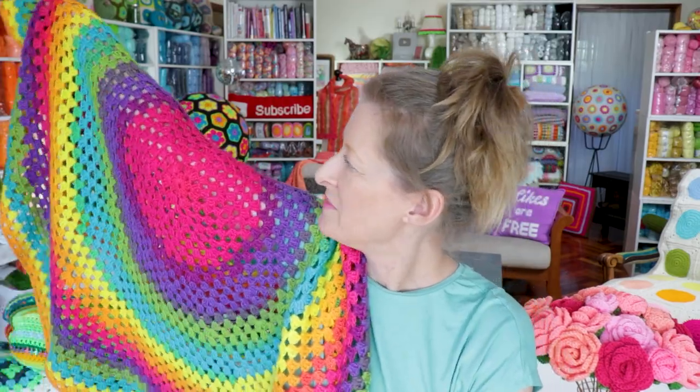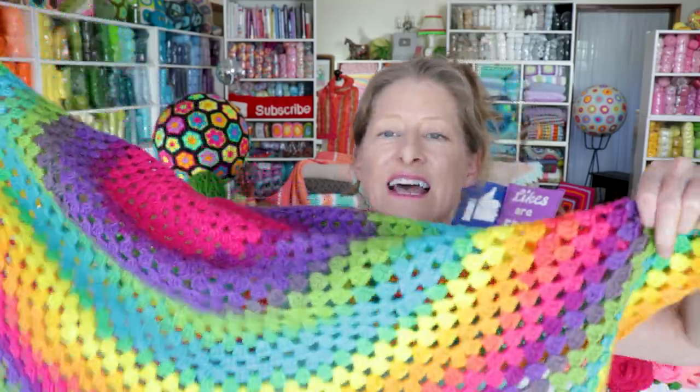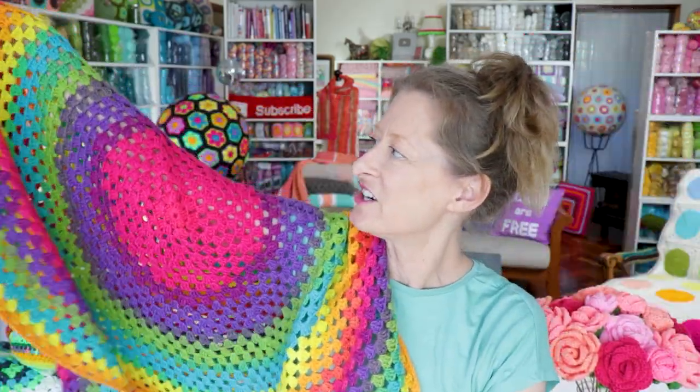What I don't like about making things round is the increases always end up in the same spot. You end up making hexagons. I don't want to do a hexagon, I want to do a circle. So this is a true circle. If you look at the edge, it is nice and round all the way around. And you don't have to do increases every row. You do a whole bunch of rows without increases, and then you do a row of increases, and then you do a whole bunch of rows without increases. So you're not having to increase every round.